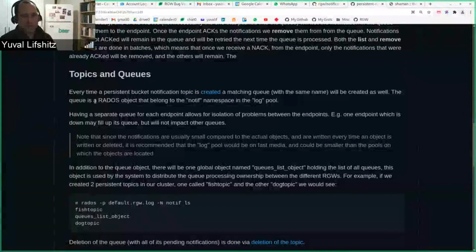So I'm creating a queue, and this is the Redis object, the two-phase commit queue, that later on I'm going to use in order to send notifications to this endpoint via persistent topic.